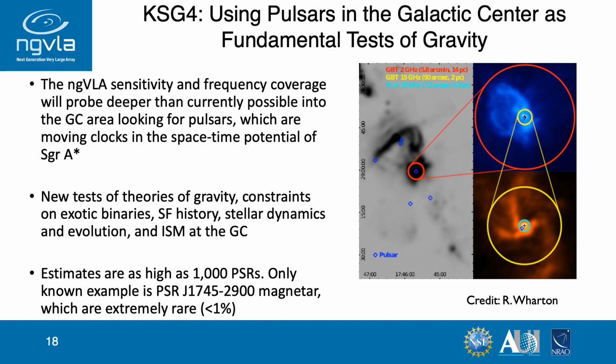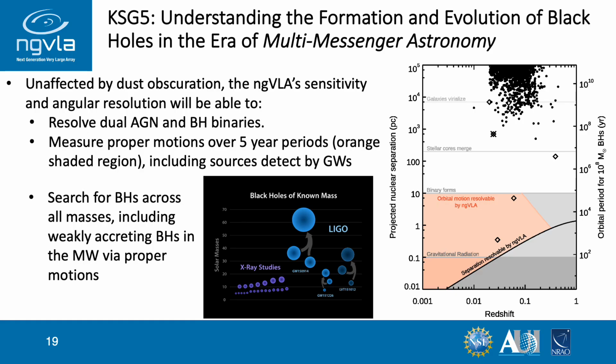The thought is that the searches so far have been done at low frequencies, and radio wave scattering towards the inner galaxy really decreases the sensitivity of such searches. So by being extremely sensitive at higher frequencies, the hope is that the NGVLA will be able to uncover these pulsars that have so far eluded us. And of course, if we don't detect them, that might actually tell us something fundamental about star formation and the IMF in the galactic center.